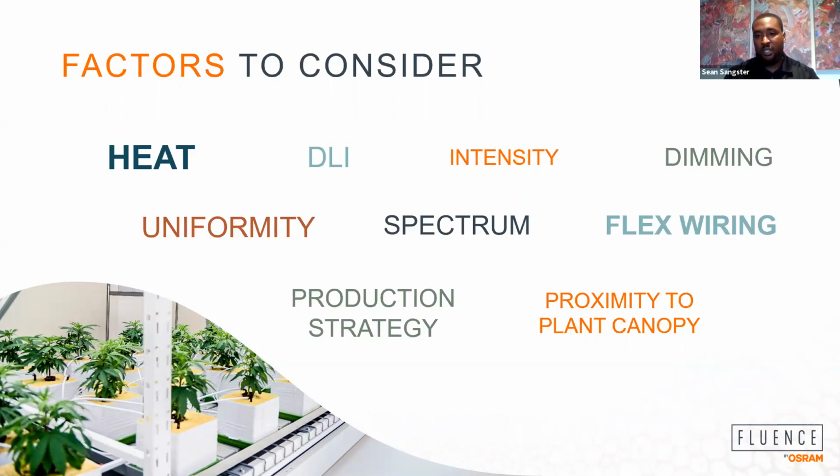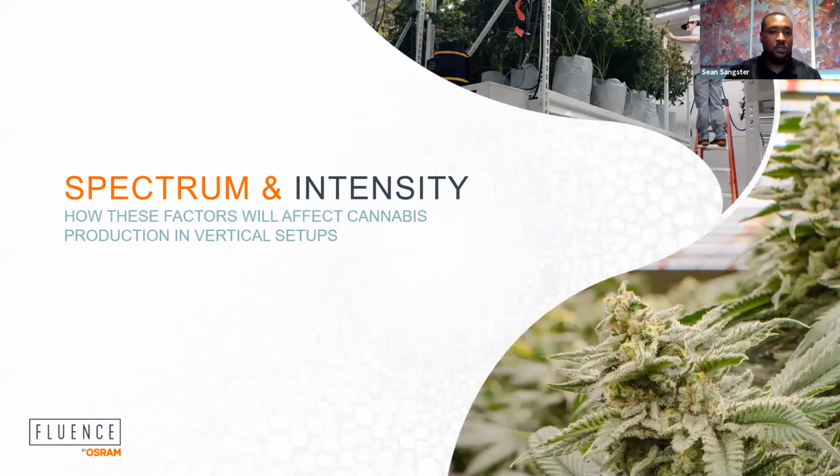Intensity is something to consider. We are in close proximity to plant canopies. Dimming capabilities: you want to make sure that you have flexibility to manipulate your lights when you're in an indoor environment, and then daisy chaining, or what we call here at Fluence, flex wiring. Next slide, please. So we'll jump into spectrum and intensity, and we'll talk a little bit about how these factors will affect cannabis production in a vertical setup. Next slide.